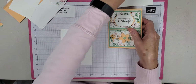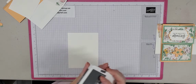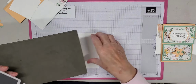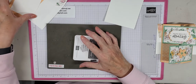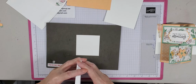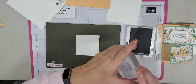Okay, so I think I'll lay this over here. Hopefully we'll still be able to see it. And we're going to get our stamping done first. And let me see, I do have my Pierce mat. One of these stamps is a photopolymer set, the one that we're using on the front. Oh, you'll also have a couple of scrap pieces of the Basic White and the Pale Papaya. And on the little scrap piece of Basic White, we are going to stamp our greeting, and we're using the Basic Gray ink pad.